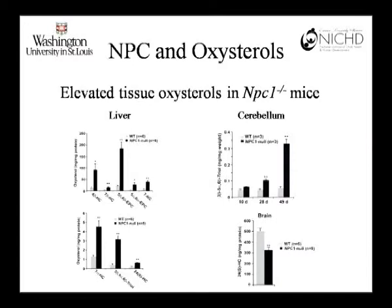And when there's a large amount of cholesterol around, some of that cholesterol is converted to molecules called oxysterols.